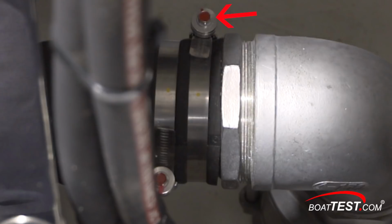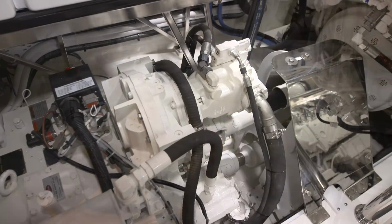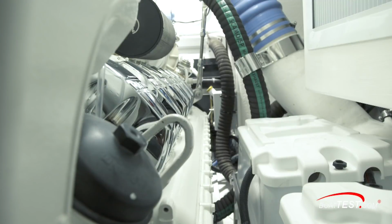Then it's checked by the QC personnel, and if it's been correctly torqued, a yellow dot is put on the band. The lowly, relatively inexpensive hose clamps on the through-hull fitting is one of the most critical safety devices on any boat, and Riviera uses best practices here. There's room to get by the front of the engine, but getting outboard to check things will be challenging.